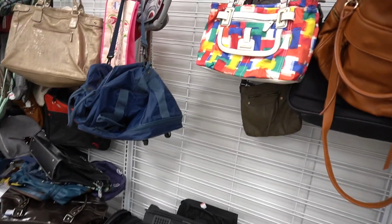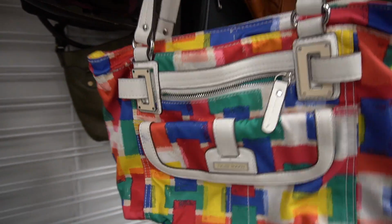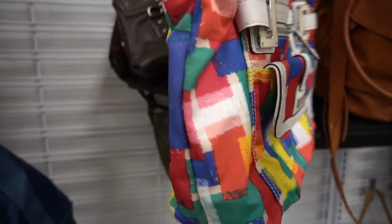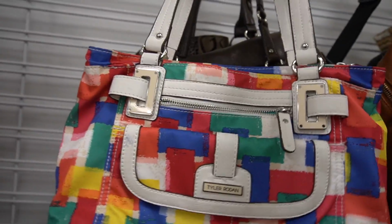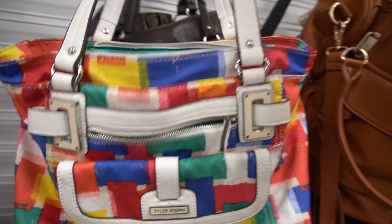Now I spotted this really fun and colorful purse. You guys know I don't know much about purses. It had a name on it, Tyler or something. I just really liked the colors, Tyler Rodan. And the inside was silk, so I decided that I would get the colorful purse.